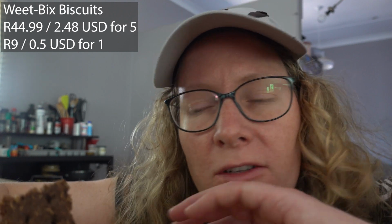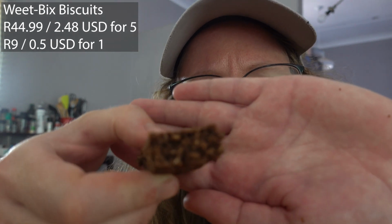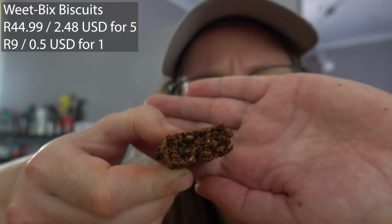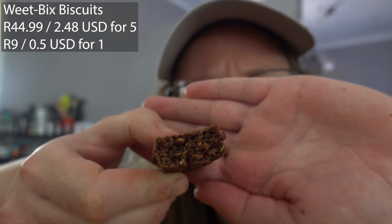It's very nice. Not sweet, maybe like a very slight sweetness with a slight chocolatey flavor. Not quite as chocolatey as I was expecting from the smell. And then it's got some nice texture in it, like little bits of, I don't know, bran or something. And that's quite nice. It's got a very nice crunch to it. It is pretty dry, so I think I'm going to get a glass of water to have with this.